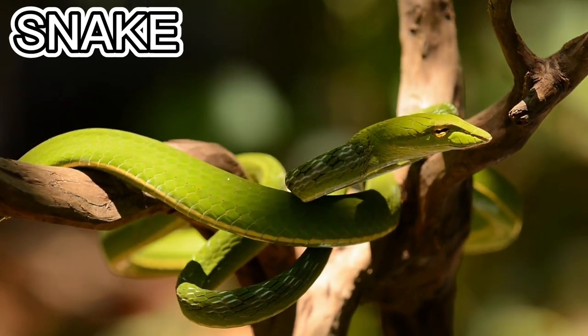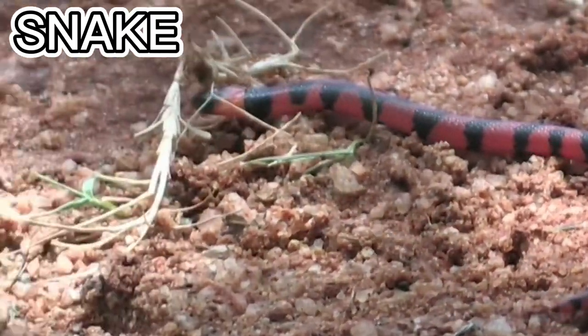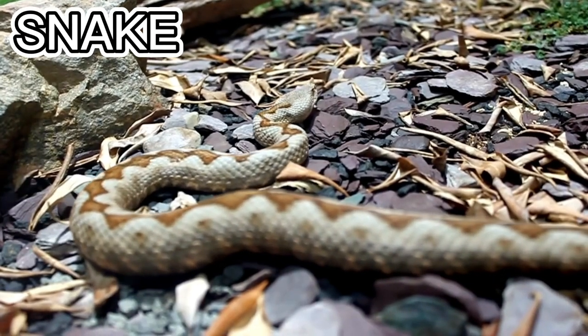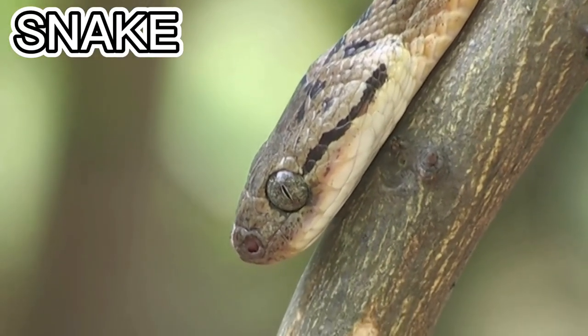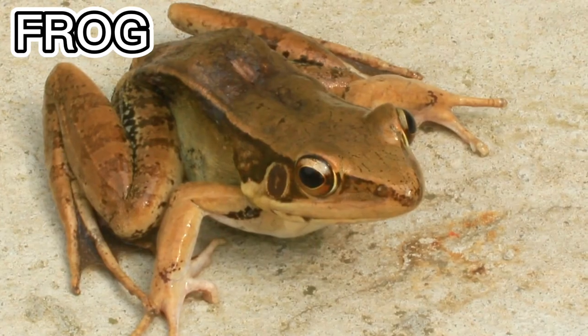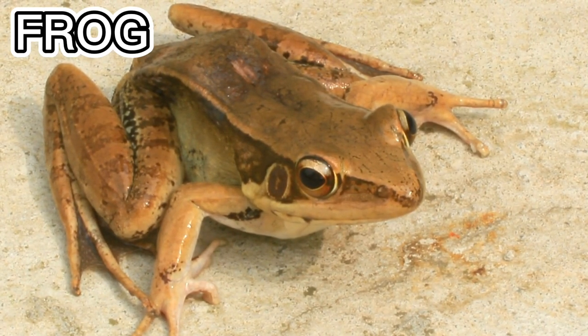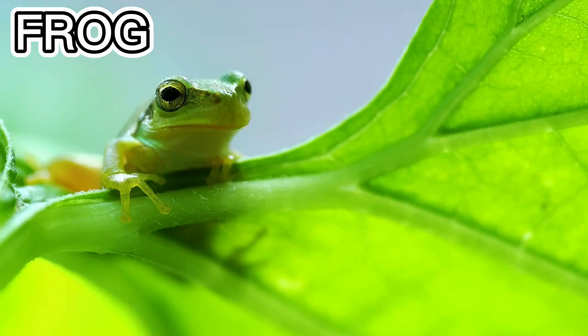Snake. Snake. Snake starts with the letter S, and they like to slither to move around. Frog. Frogs say ribbit, ribbit, ribbit. Can you sound like a frog? Ribbit, ribbit.